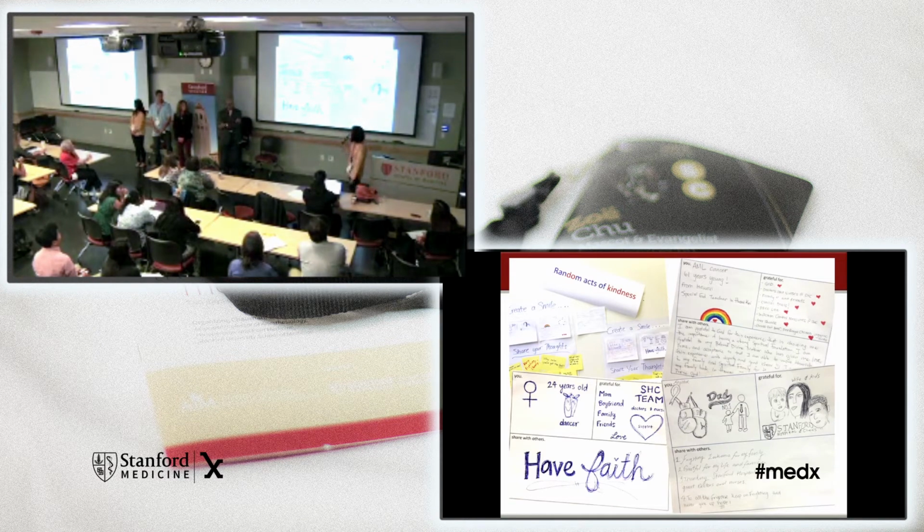This is a wall that we created called Random Acts of Kindness. This was one of our prototypes that we tested, where we invited people to fill out a very simple form where they just drew little pictures or wrote words about who they are, what they're grateful for, and what they want to share with others.